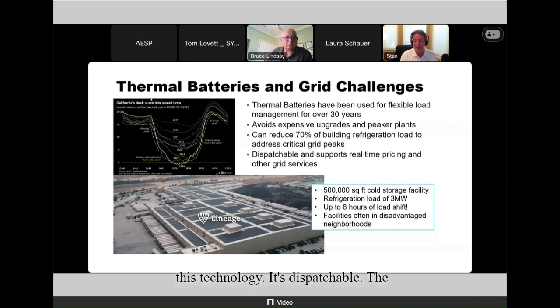The technology is dispatchable. It can be used with demand response. It can be used with real-time pricing and other grid services as well.